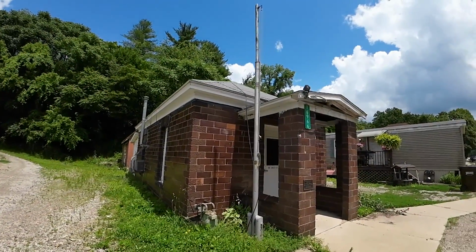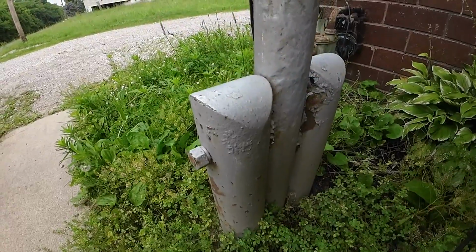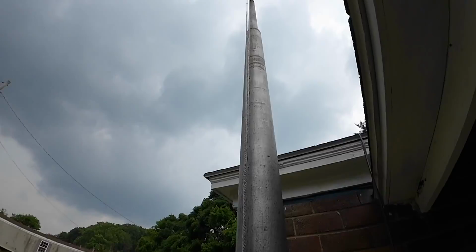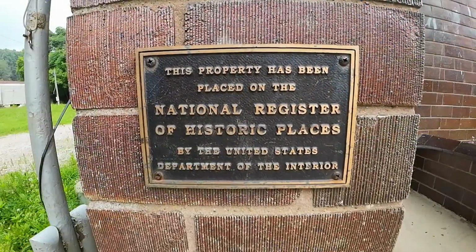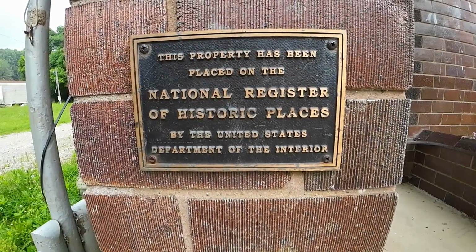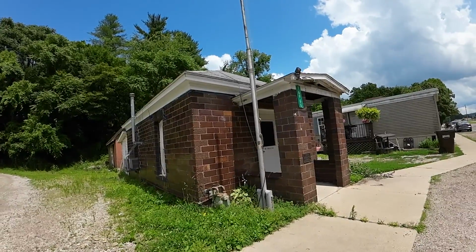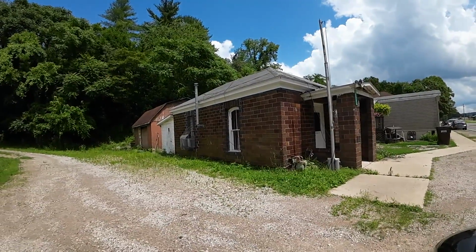This was the old post office. And the flagpole right here, Dad made. And the flagpole's still here. And it's sad, even this building is listed on the National Register of Historic Places. You can see the plaque right there, but I guess it got in such condition they had to discontinue use of it. And I believe now they have to go to Union Furnace to pick up their mail.